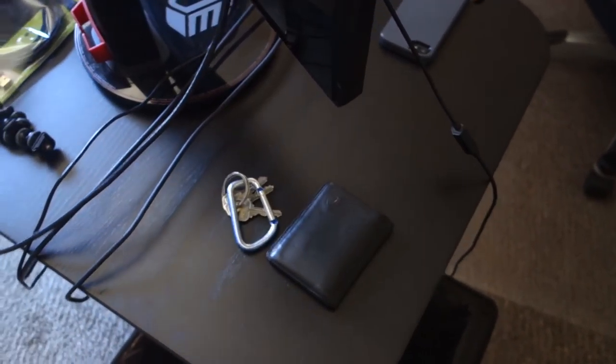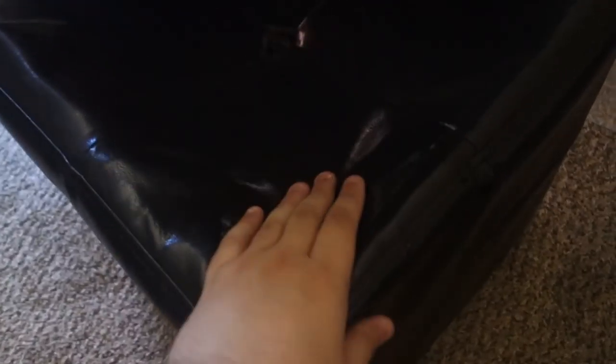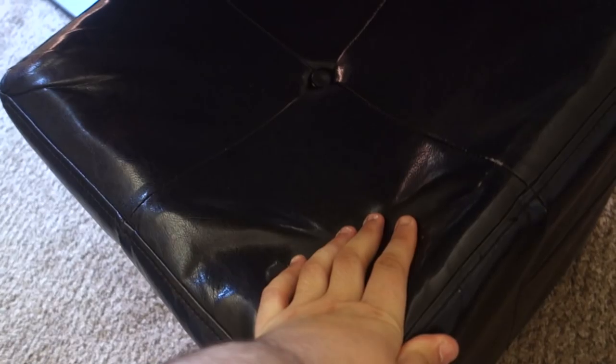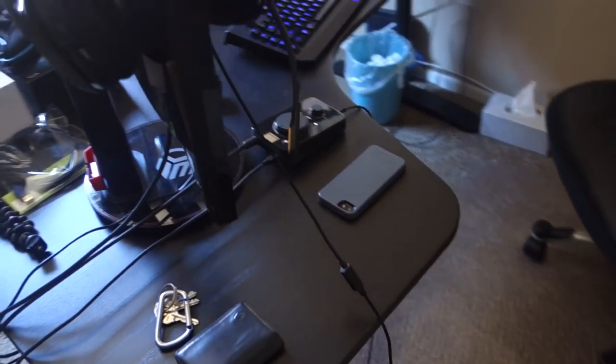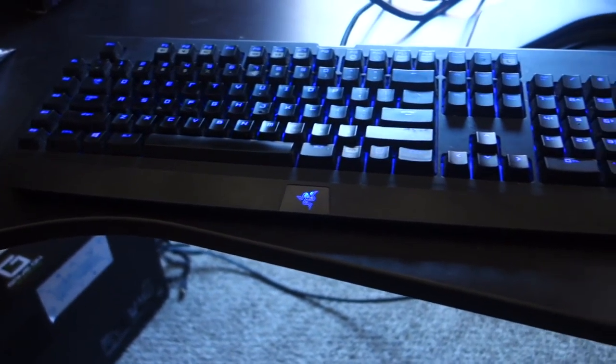I got my keys. I got this to rest my feet on when I'm watching something on this left monitor right here. All right, I got my phone right there. Oh yeah, I got tissues over there, but yeah. Got the Astro Mix Amp right here. Astro 40 TR Mix Amp.